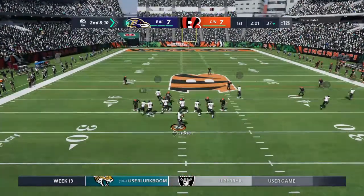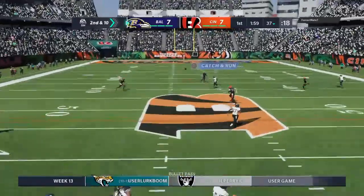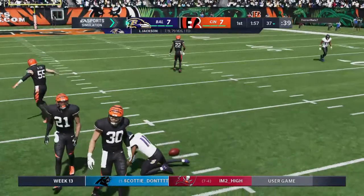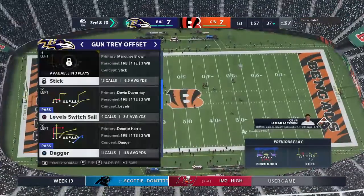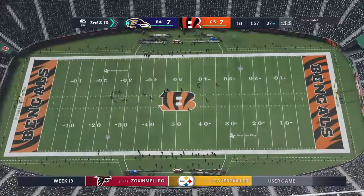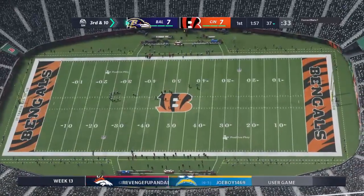Throwing again, Jackson. And that'll be incomplete. Took a pretty good shot as he tried to pull that one in. Couldn't hang on, third down. Well, he kind of forced that one there, didn't he? It's almost like he predetermined where he was going to go with the football.